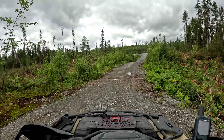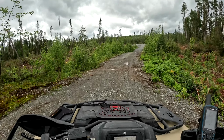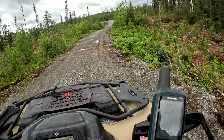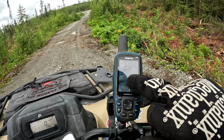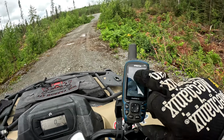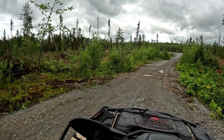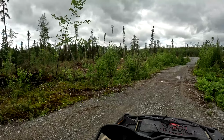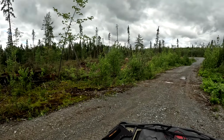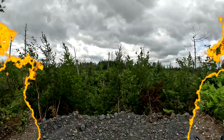Alright, so here's the deal. This road's been blocked off, even though it shows another road going to the tower. We're on this road, so I'm not sure. We threw the drone up and didn't see anything. So we're thinking with all this activity in here that they've torn the tower down. So I just want to try and confirm that it's not here anymore.